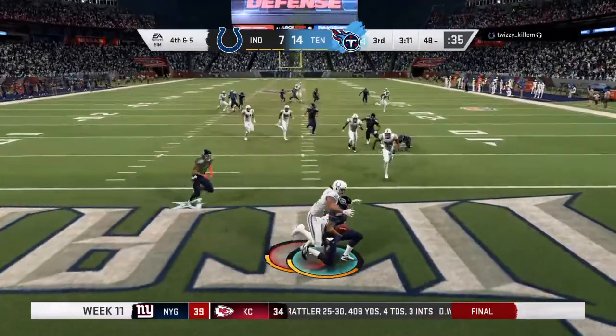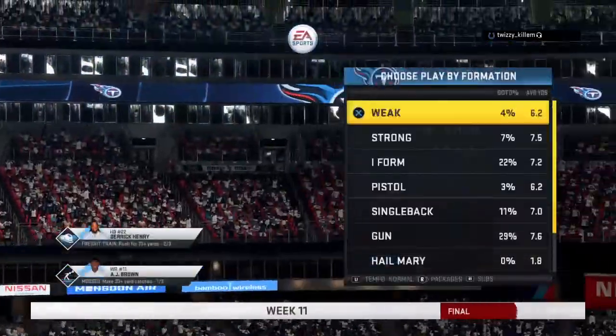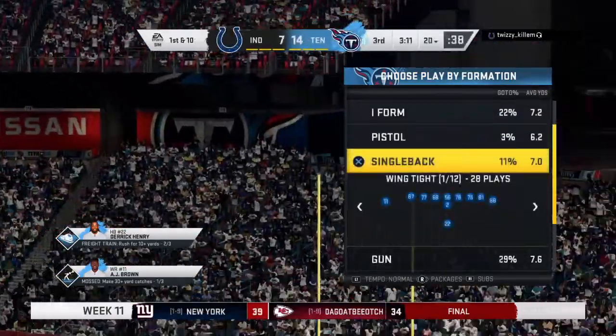Oh, he'll field it in the end zone. And a bit of a mistake there. This is well into the end zone for a touchback, at their own 20-yard line.